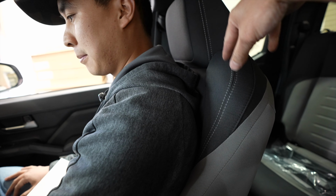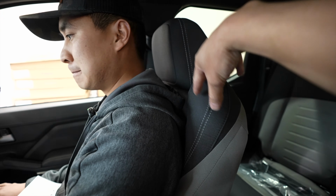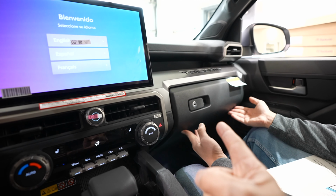The premium one came with leather or SofTex seats instead of this fabric. Oh, did we mention this? Oh yeah, this is really nice. It's like a gloss black. You got a pocket right here to put some stuff in. It's like a lot more off-roady than the last one.